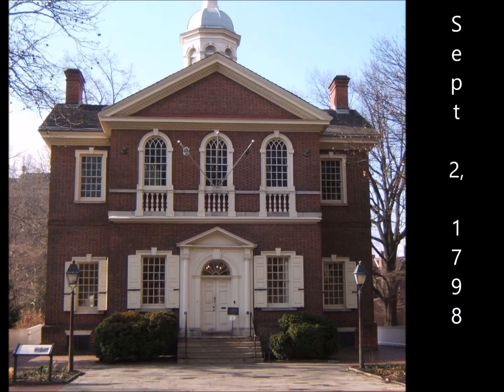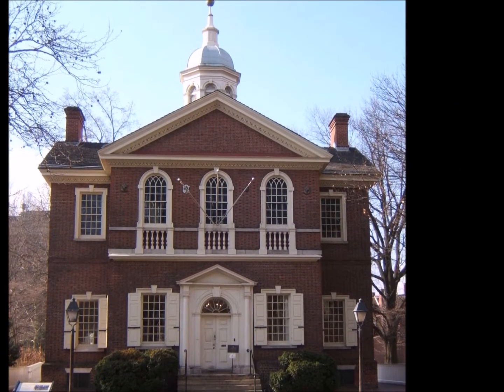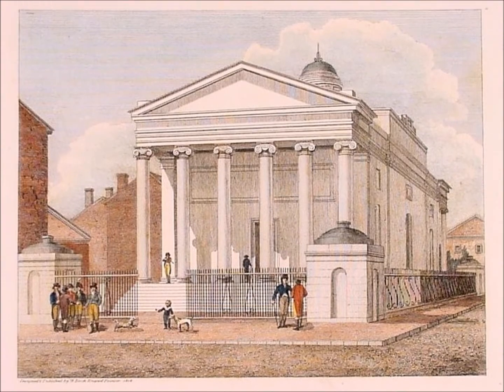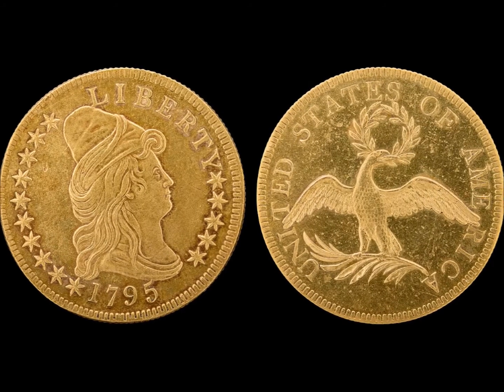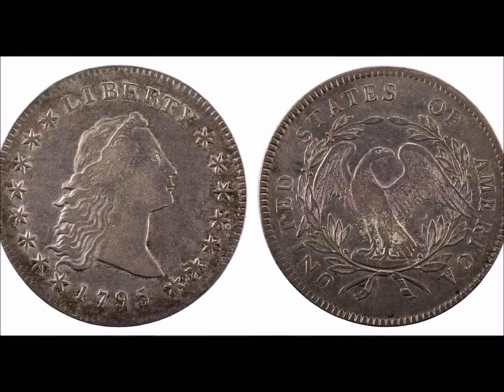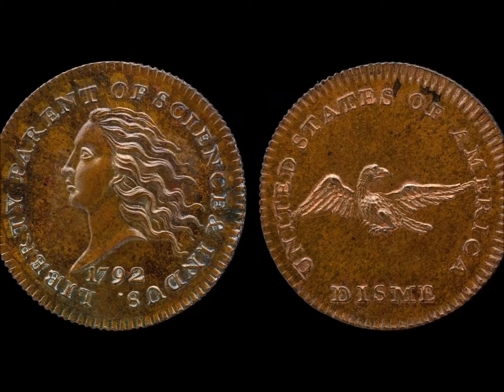On September 2nd, 1798, the Bank of Pennsylvania was temporarily situated in Carpenter's Hall until its own building was finished on 3rd Street. Sometime that night, $162,821.61, basically $3.2 million in today's money, was stolen. Collectors and treasure hunters, oh, can you imagine the gold pieces and silver pieces and early mintage that would have been? Oh my. Anyway, back on topic.